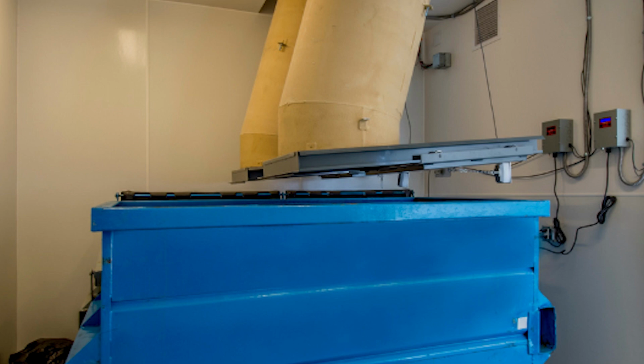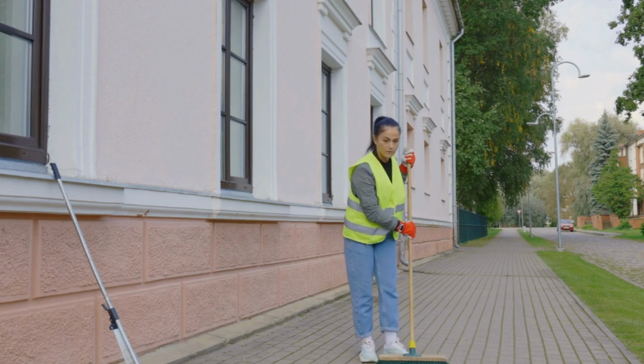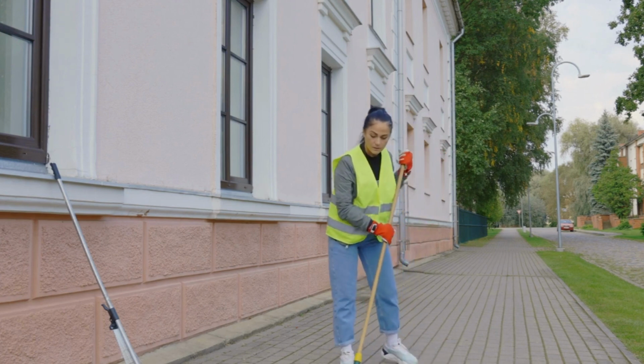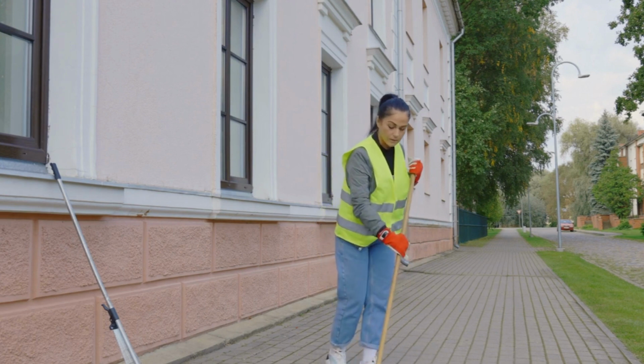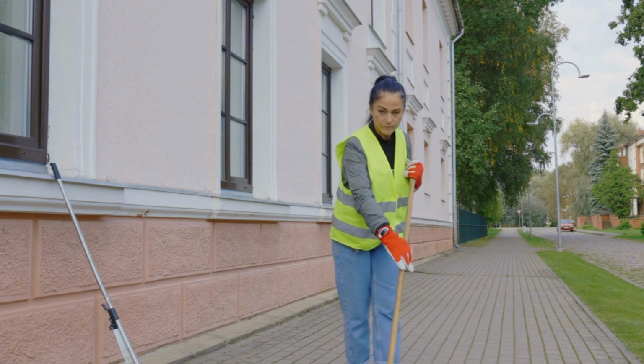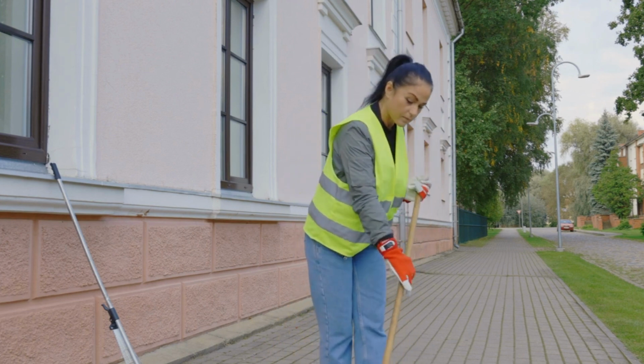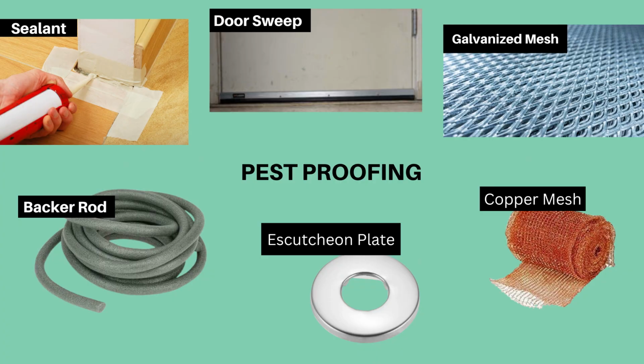Finally, pay attention to your sidewalk as well. Make sure that's always clean and grease-free. So as a building owner, it's to your benefit to keep an eye open for any entry points from which pests can come into your building, and to make sure that your building staff does the same. Now, there's certain tools that we use to close these entry points, and that's what I'm going to show you. I'm going to give you some examples of where to look, what to look for, and how to pest-proof these openings.